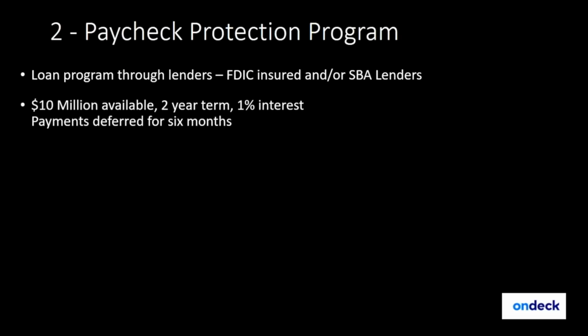These loans are going to be up to $10 million that you can borrow, and I'll explain to you how much you can get of that $10 million in a minute. It's a 2-year loan that would be outstanding at an interest rate of 1%, and the payments would be deferred for 6 months.